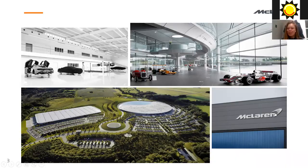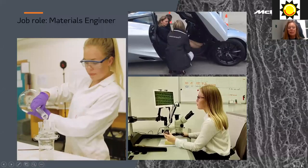So, materials engineer: what do I do as a materials engineer? I studied at school, and I absolutely loved science. When I went to secondary school, I studied chemistry, physics, maths, and IT. Chemistry was all about the science of the molecules and the atoms, and that's what I absolutely loved. And I wanted to fix problems. I wanted to solve problems. I knew I wanted to be an engineer and contribute to industry.